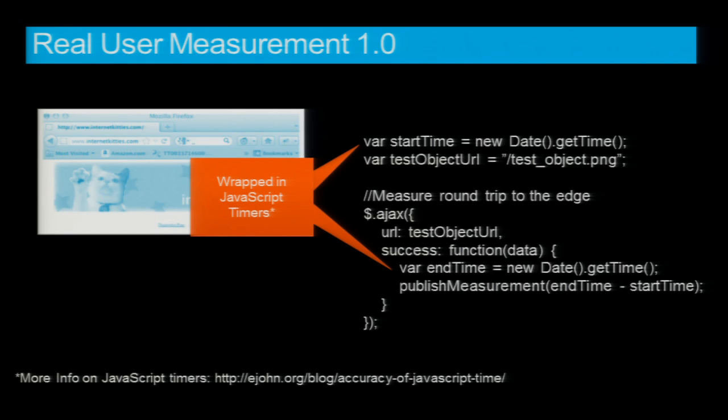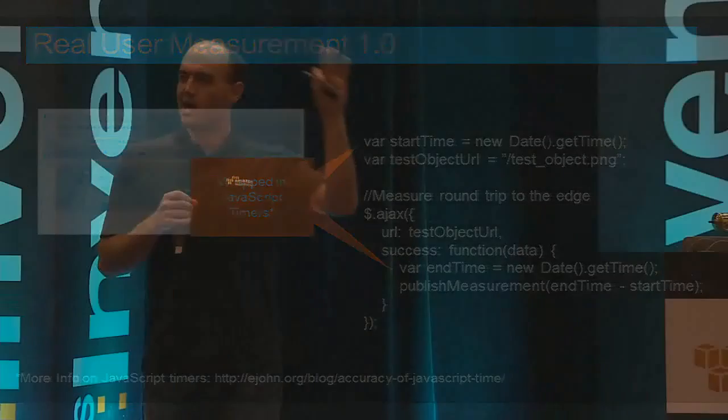And that request is wrapped. You take a start time before you make the request and record an end time after you've finished the request. Now, this is a pretty common method for doing real user measurement, or was. Some of the problems you have to be aware of: you'll note that we're wrapping the entire request.